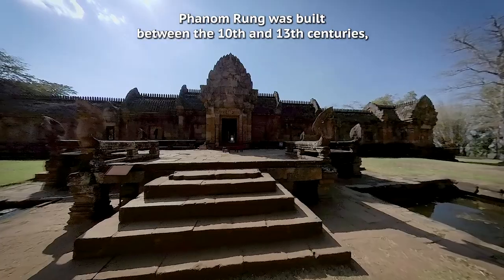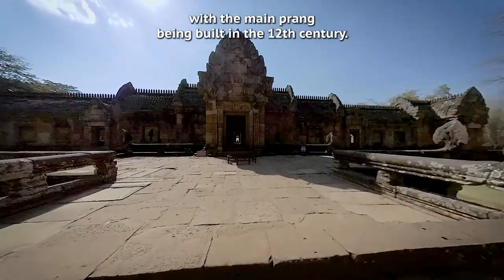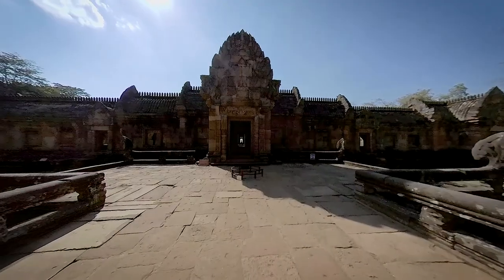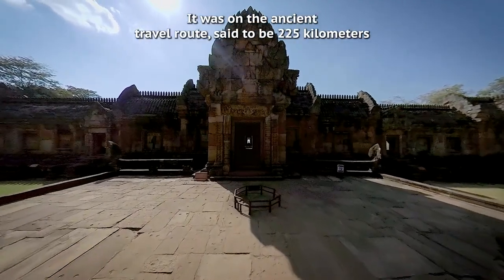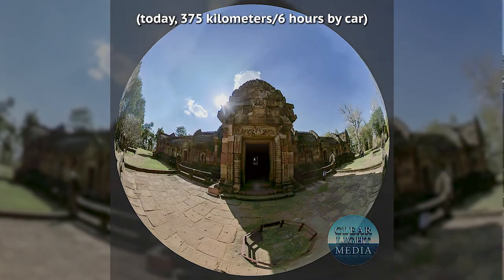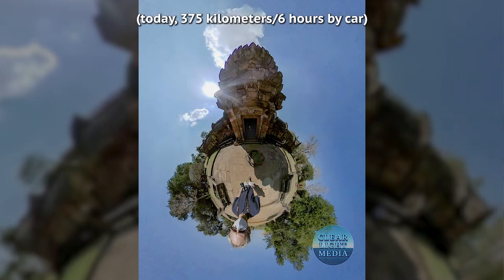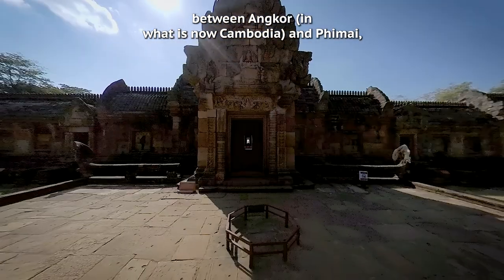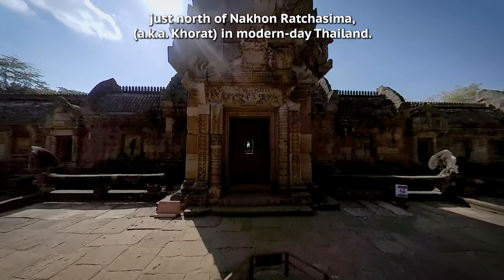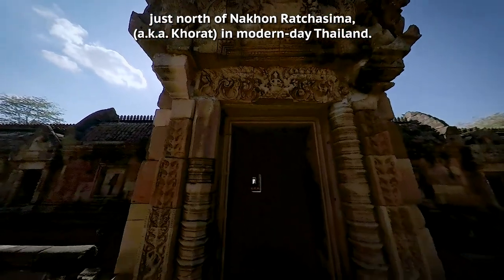Phanom Rung was built between the 10th and 13th centuries, with the main prang being built in the 12th century. It was on the ancient travel route said to be 225 kilometers, today 375 kilometers, 6 hours by car, between Angkor, in what is now Cambodia, and Phimai, just north of Nakhon Ratchasima, aka Korat, in modern-day Thailand.